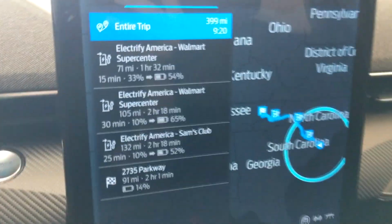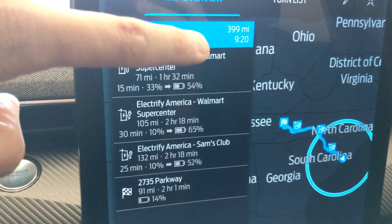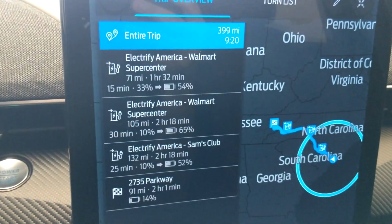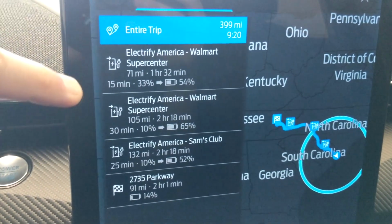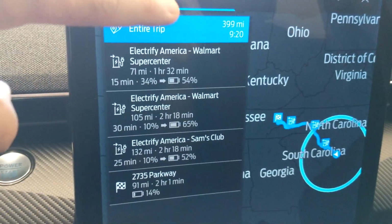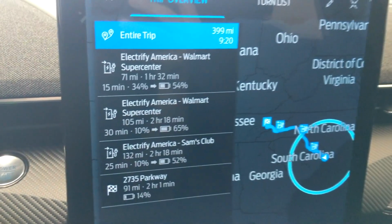But anyway, overall, it looks like it's estimating 9 hours, 20 minutes for the full trip. That's with charging stops included. So if I could get rid of one of these charging stops, I believe we could probably do this in about 9 hours flat. It's 400 miles, as you can see, or 399.